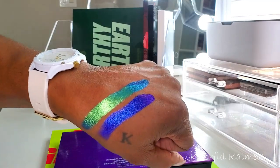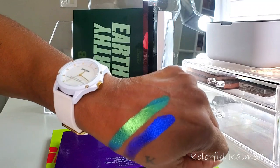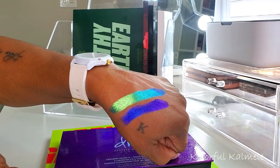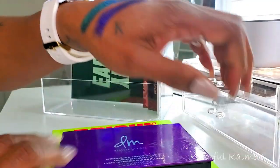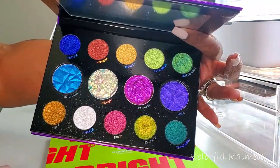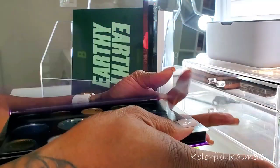Okay. Breathtaking. Absolutely breathtaking. A moment of silence, just a moment of silence for these shadows. I'm sorry. Anyway, Danessa Myricks is doing it. So I combined shimmers from this palette. Put this away, honey. Gotta handle with care.